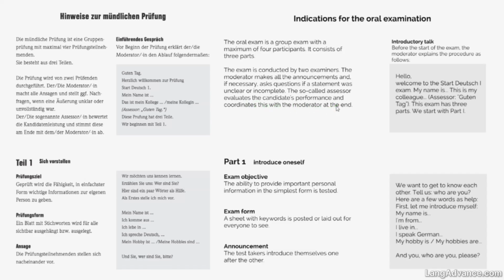Okay, so it could happen, if it's not understandable, that they will just stop you and ask. Okay, so part 1, introduce yourself. The objective here is the ability to provide important personal information in the simplest form. Okay, so very basic, just my name is this and that, and you don't have to make anything complicated. Super simple. Okay, it's just the A1 level.